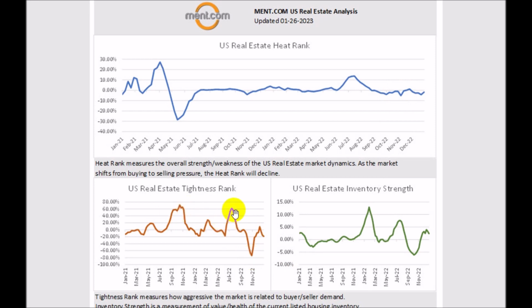This is more than likely when the Airbnbers and the Zillow groups and the flippers suddenly realized, yikes, we could be in some trouble here. And then we had a bit of a recovery, and now we're weakening back to the downside. We're at minus 20%, minus 19%.